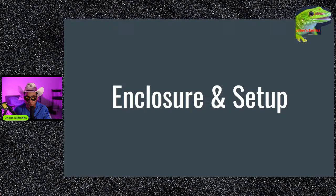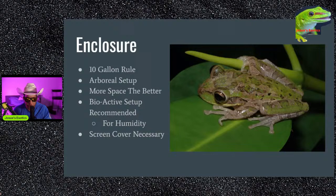The enclosure for the Cuban tree frog: I have a 10-gallon rule because I've kept a lot of different variations of frogs, from tree frogs to more semi-aquatic frogs that live on land and in water. I've had red-eyed tree frogs, toads, you name it. Generally, the rule with most frogs is 10 gallons per frog. The reason is they need their space so they don't get stressed out and don't have to be on top of each other, especially if you're housing more than one together.